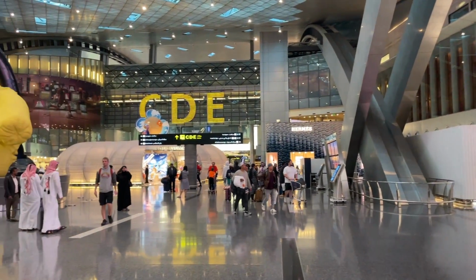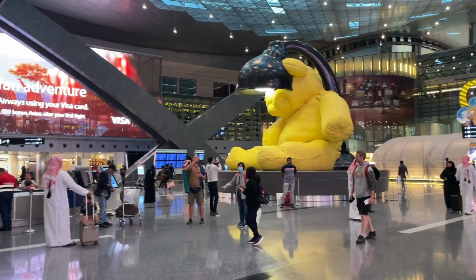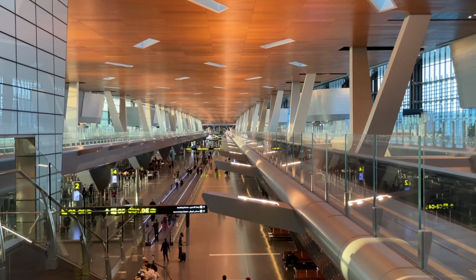At the center of the terminal is this giant lamp bear statue, which has always confused me, but it is a cool anchor for the airport. Today, I'm really interested in seeing the newest section of the terminal that just opened for the World Cup, so I hopped on the intra-terminal train, which saves a few minutes of walking.